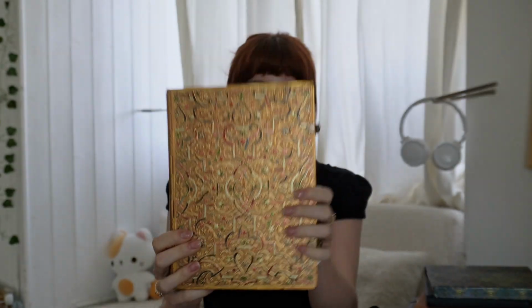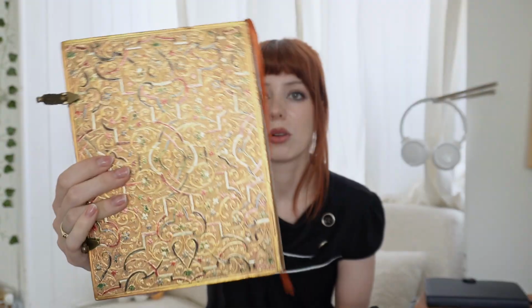This is something my parents bought for Christmas. My mum and dad would always buy me my journals. It became sort of a tradition. They would get me these Paperblanks. I think that's the brand. Paperblanks, French Ornate. Paperblanks, Silver Filigree, Gold Inlay.